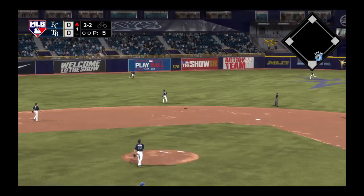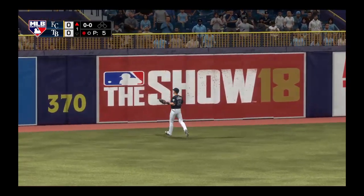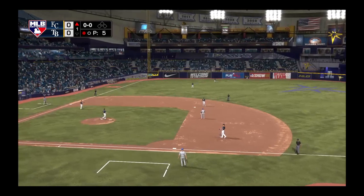This is hit high in the air out toward left center. On the move is Kiermaier. He makes the catch, a great effort to get there and record the first out of the inning.